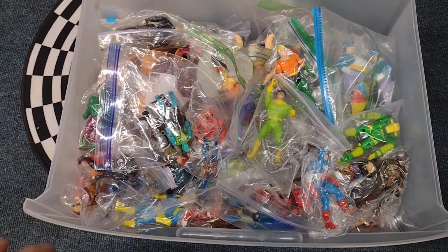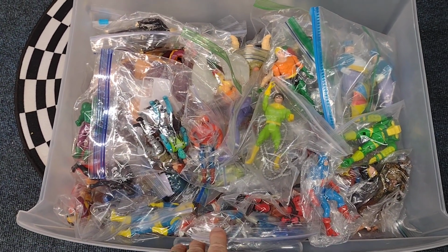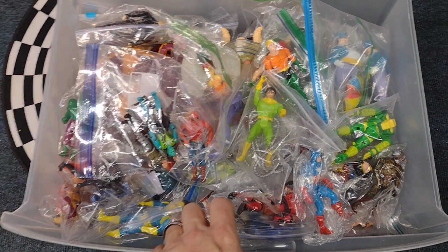Twisted's Toy Time. Pulled out another bin and I see a bunch of treats in here, so let's get started.